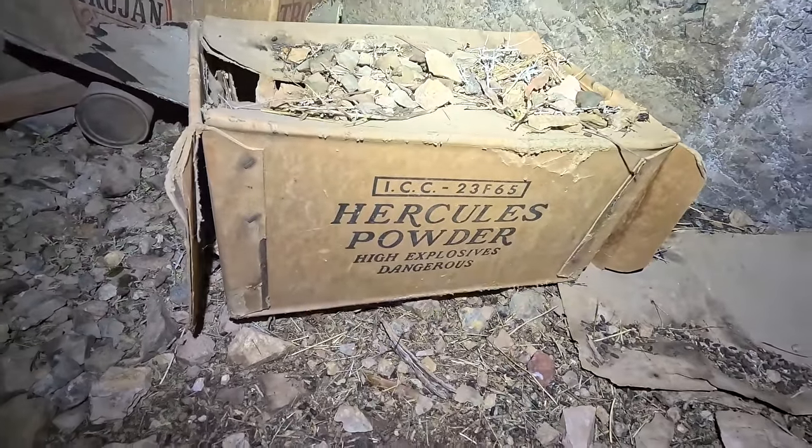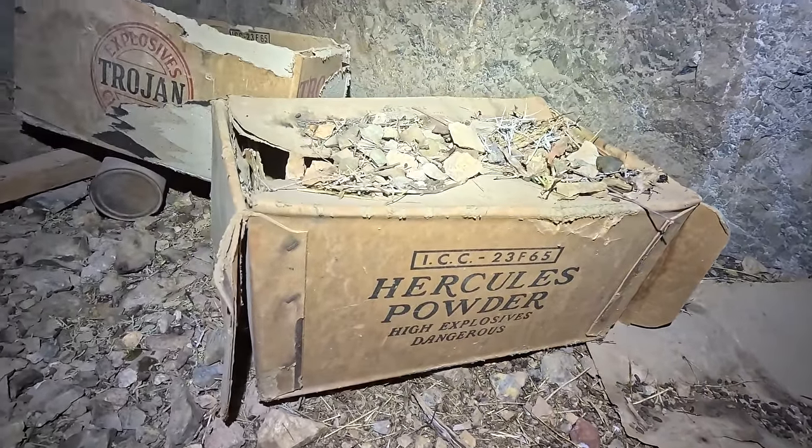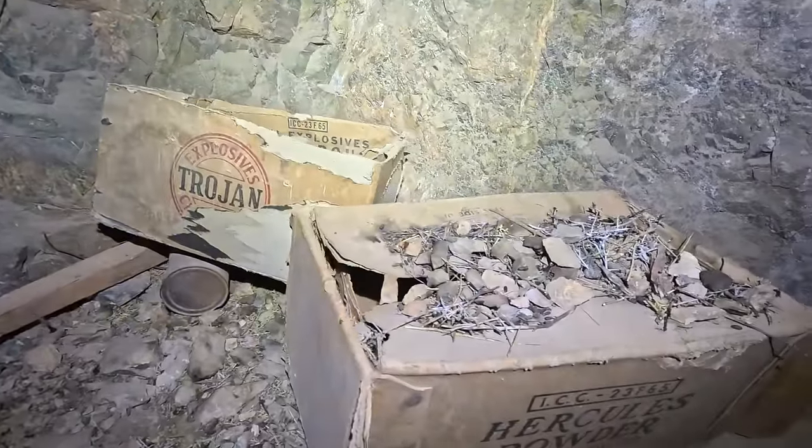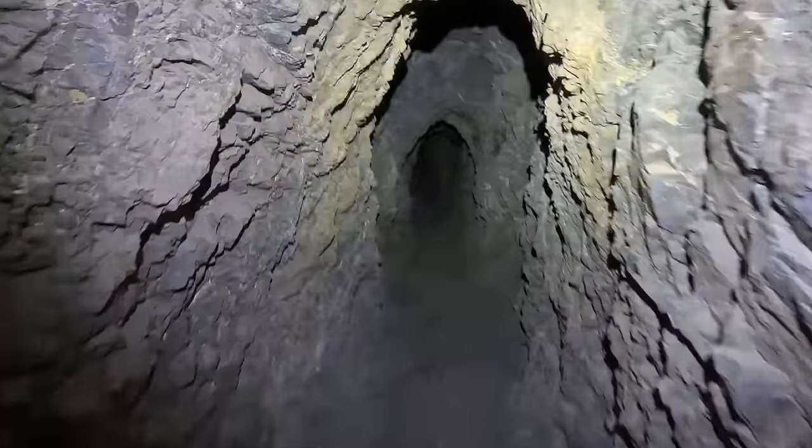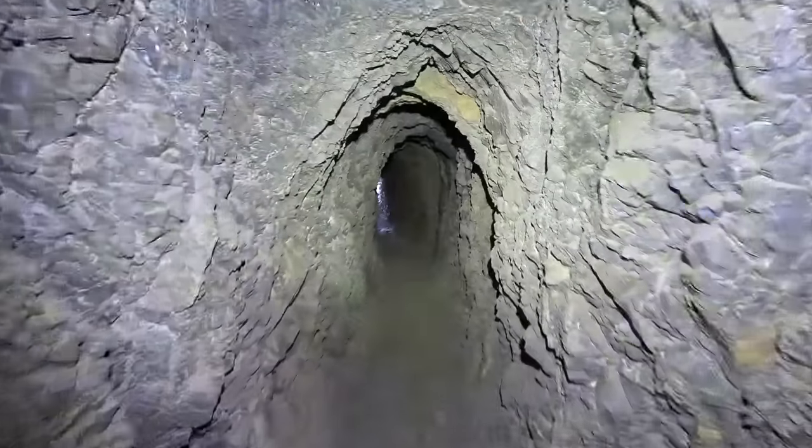Got a couple cardboard dynamite boxes. Got a Hercules and a Trojan. Looks like a pack rat nest, they made their home in there. And then looks like this pops out to the surface. There's a portal right here.